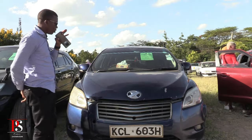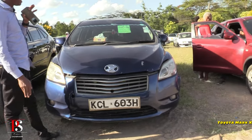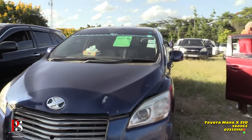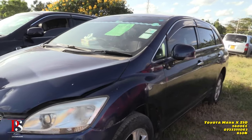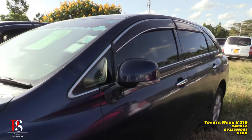This is a Toyota Mazio. The engine capacity is 2,400cc and it's fully loaded. The cell phone number is 0722-211-063.